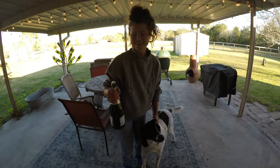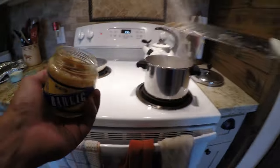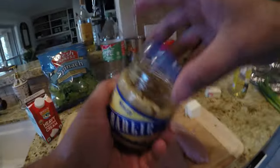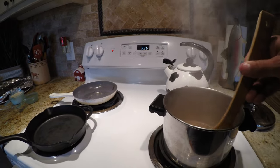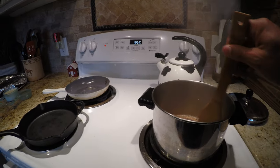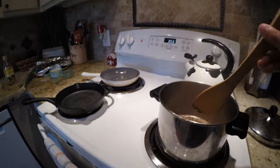All right, let's get back to cooking now that the drama's over. Oil's hot for the spinach. Let's add a little bit of garlic. Hot tamale. Bit of onion.